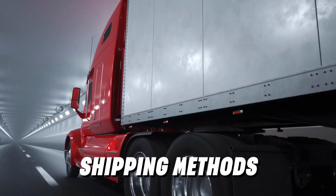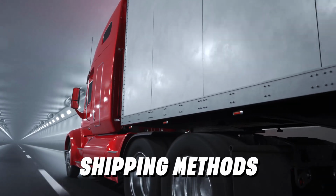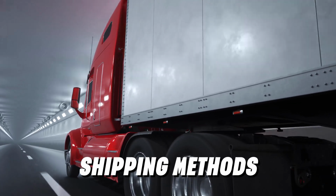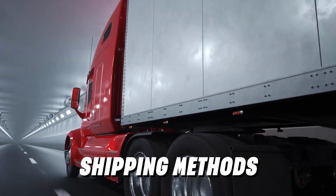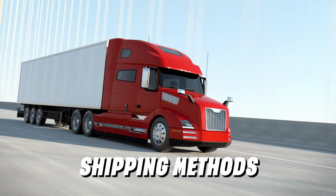There are 3 main methods to ship your vehicle overseas. RoRo, roll-on/roll-off. Most affordable option. Best for operable vehicles; the vehicle must be empty. Jack, spare tire, and mats allowed.